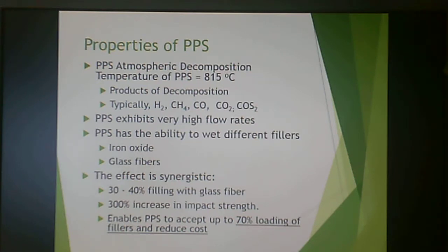It has a very, very high flow rate, so that can be a problem in processing. It has the ability to wet different fillers, which makes it really good for filling with glass fiber. It's also sometimes filled with iron oxide. And when you fill polyphenylene sulfide, you get a synergistic effect.